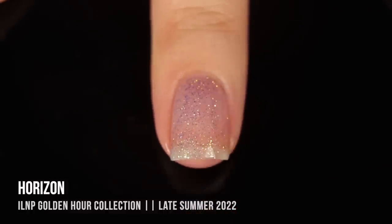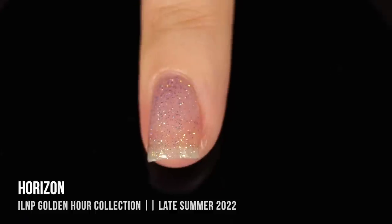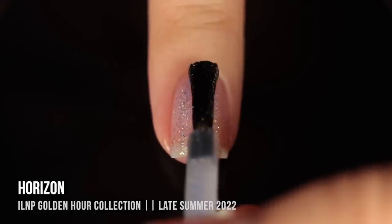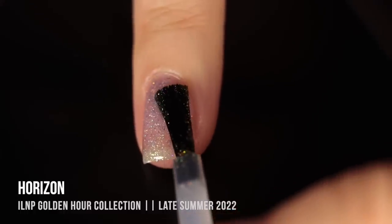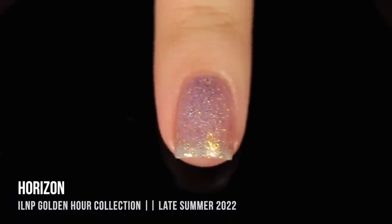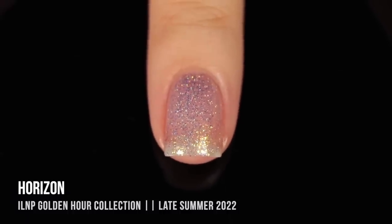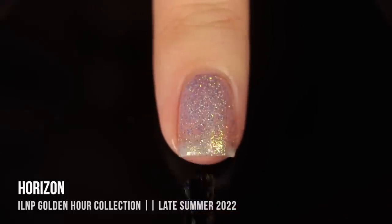So I'm not actually sure if this is meant to be a topper or meant to be worn on its own, but when I put it on its own in that first coat, I was blown away by how gorgeous and sparkly it looked, but I ended up wanting to see if I could make it full coverage. The second coat actually looked really nice as well. And then once I hit that third coat, I can still see a little bit of the visible nail line because it is a sheer polish, but I think it is so beautiful in this amount of coats.